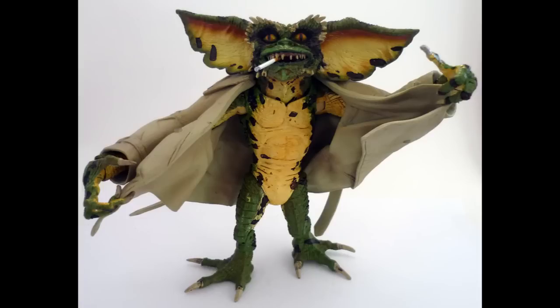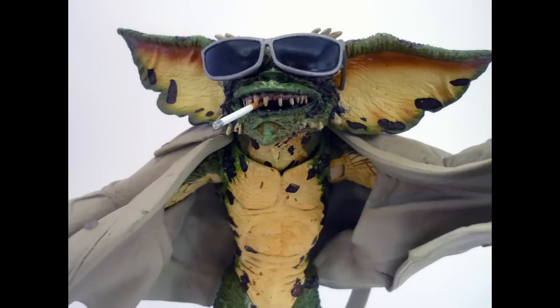So when more of these become readily available, I want to review a couple more of them. We'll probably try to get more of them for the show. But since it's Halloween now, I figured, what's better to review than a figure that came out during Christmas time, maybe based on the movie that came out during Christmas time. So there we go. Peace.